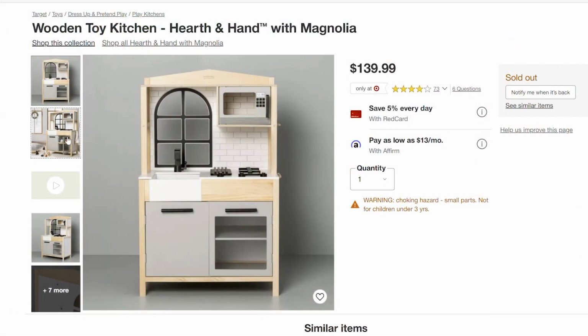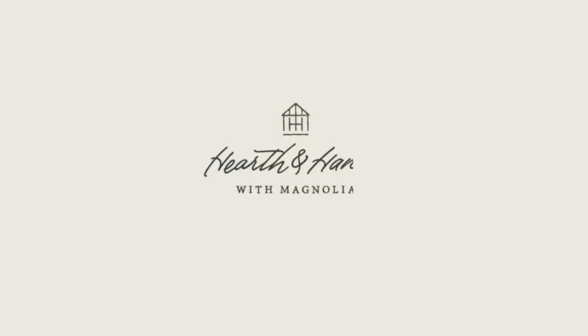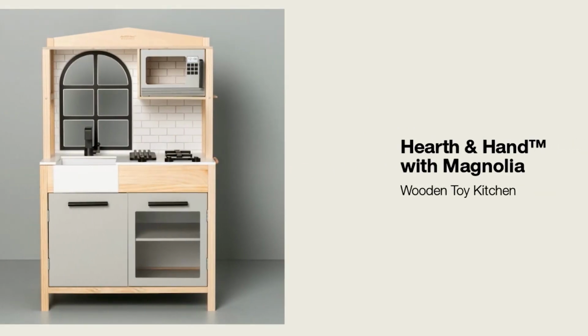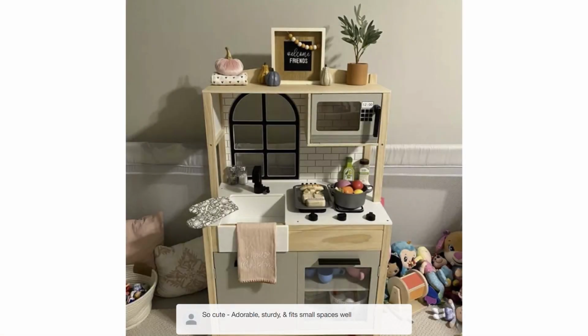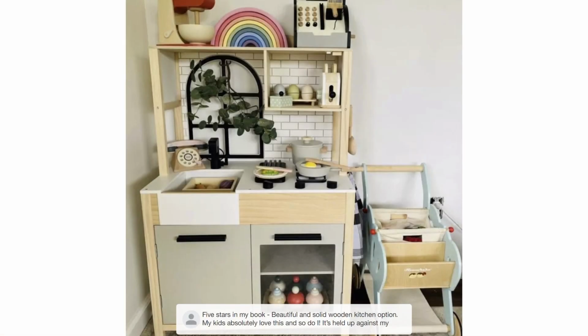All right, so next on my list is this adorable Magnolia Kitchen set for your little ones. Although many of us can't afford to have Chip or Joanna come out and redo our home, we can start acquiring really cute pieces from their line for our little ones. So I just love this kitchen. It's well made. I've seen their items with some of my friends who have older little girls, and kiddos that are playing with their sets, and it's just really well made.